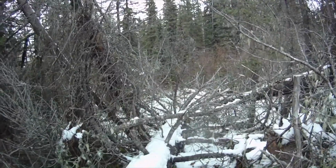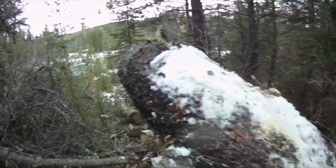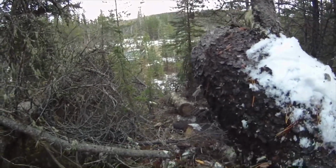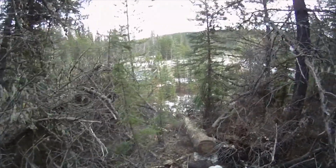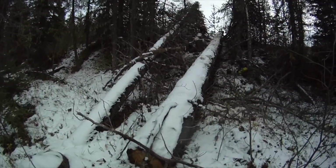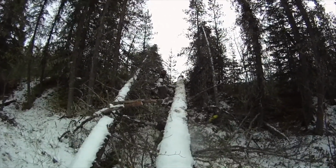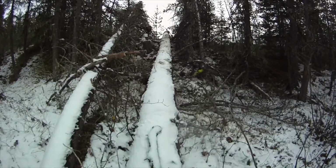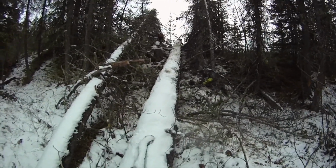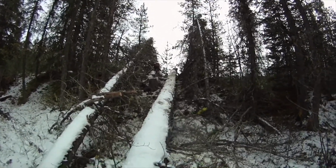So yeah, a nice day in the bush. Okay, so there's the truck down there. We're gonna hook this all up, and we'll see what happens. Well, there she is. That's a huge tree. Well, for around here it is. So yeah, I don't know if we'll be able to yank that out on its own, let alone hook to the other one, but we'll find out.